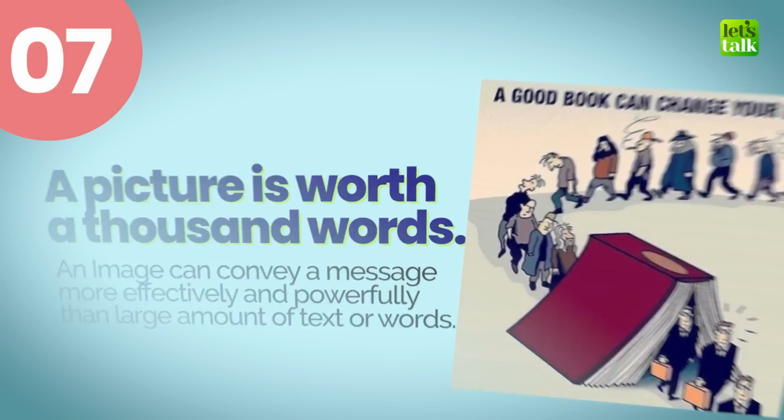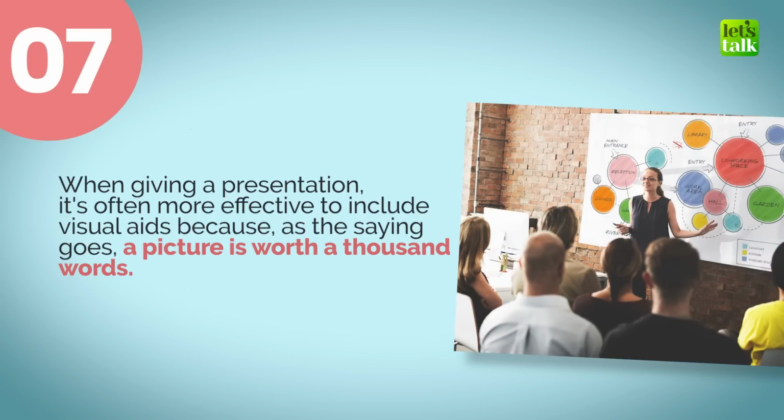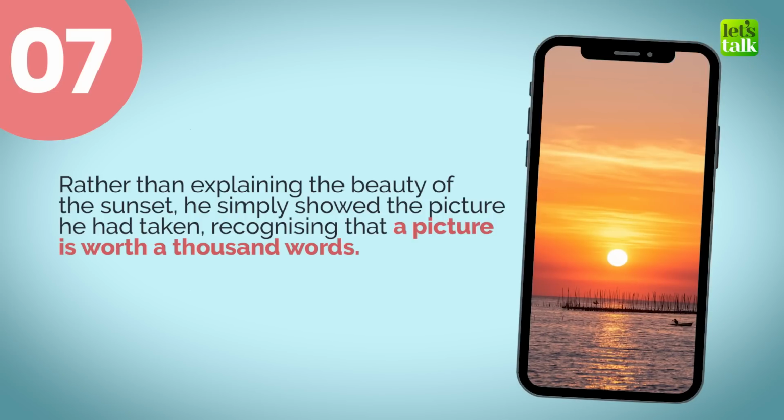Here are some examples. Instead of describing the damage, he showed a photo of the car accident, demonstrating that a picture is worth 1,000 words. When giving a presentation, it's often more effective to include visual aids because, as the saying goes, a picture is worth 1,000 words. Rather than explaining the beauty of the sunset, he simply showed the picture he had taken, recognizing that a picture is worth 1,000 words.